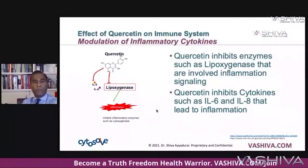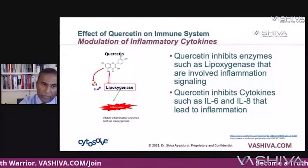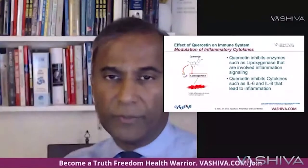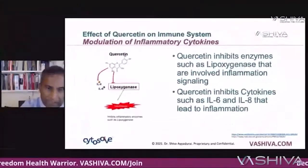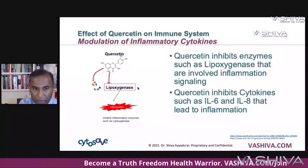That's first. Number two, it modulates the inflammatory cytokines. As any scientist who really knows the immune system knows, it's not the virus that comes and eats your body up. Different viruses go into different parts of your body, and if your body is weak, it can overreact, which means it doesn't have the right shock absorbers. Your body literally starts eating itself up. And we're looking at this through inflammation.